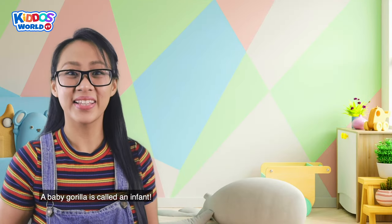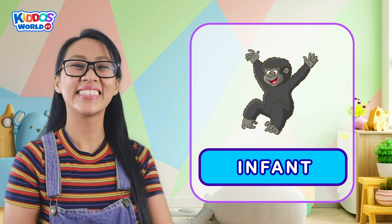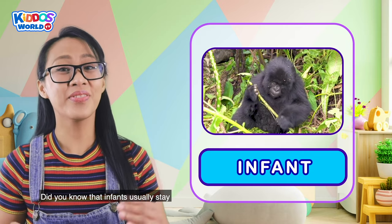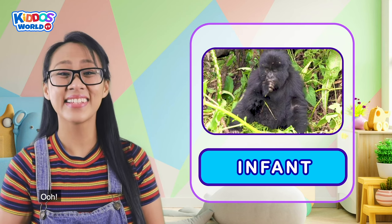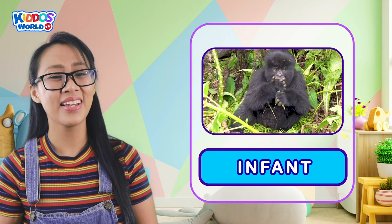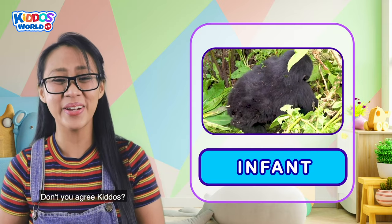A baby gorilla is called an infant. Did you know that infants usually stay in physical contact with their moms for about 5 to 6 months? Their mothers do this to keep the infant safe. Aww, that's adorable, don't you agree, kiddos? Yes!